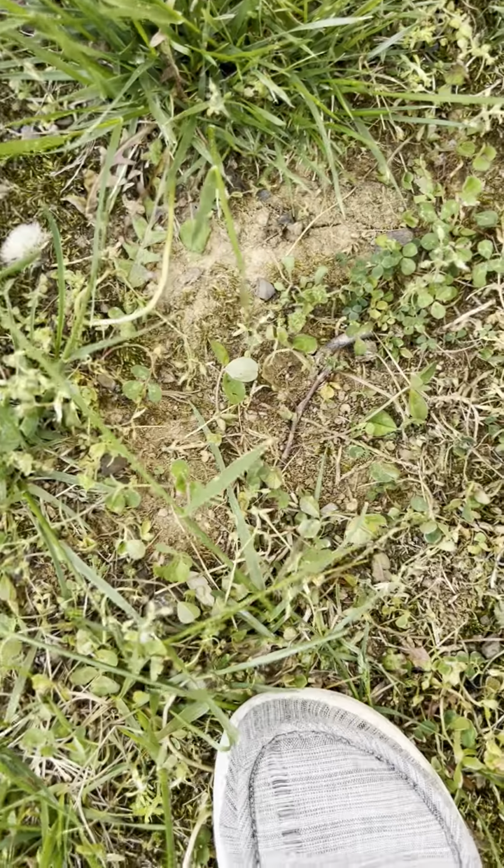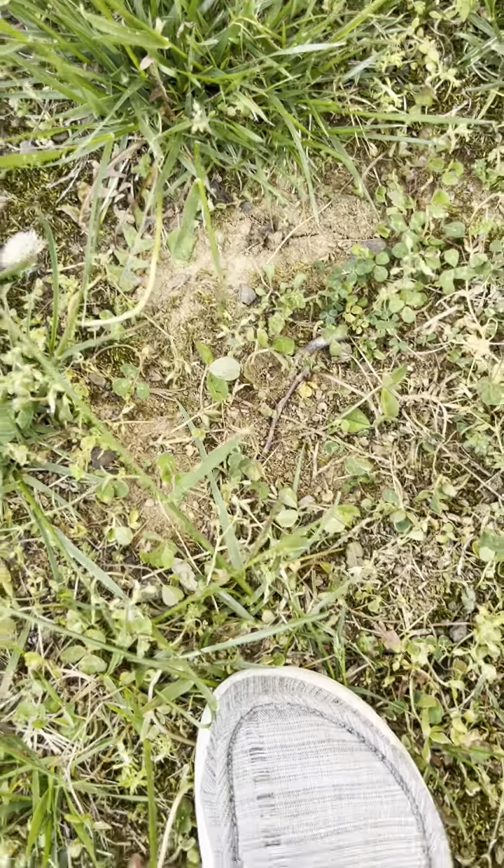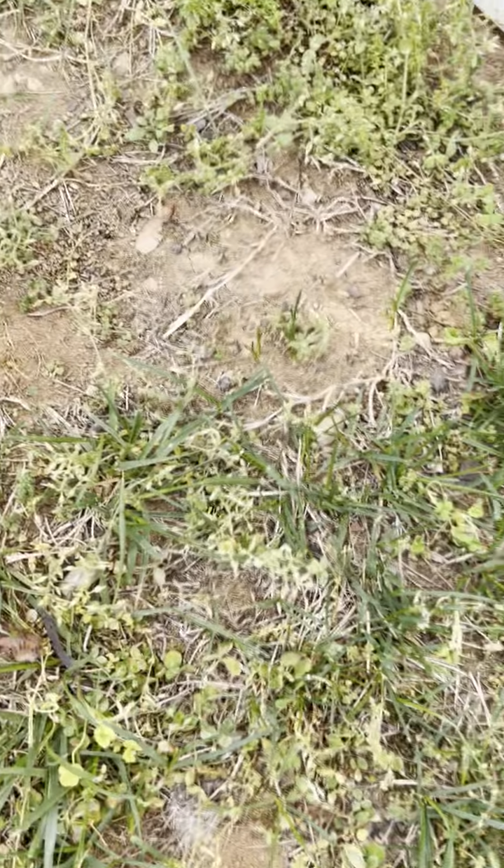I have not seen these up yet. Oh, this isn't even a milkweed. That's a dying clover. I haven't seen any of these milkweeds coming up yet, so I'll have to keep an eye on them.